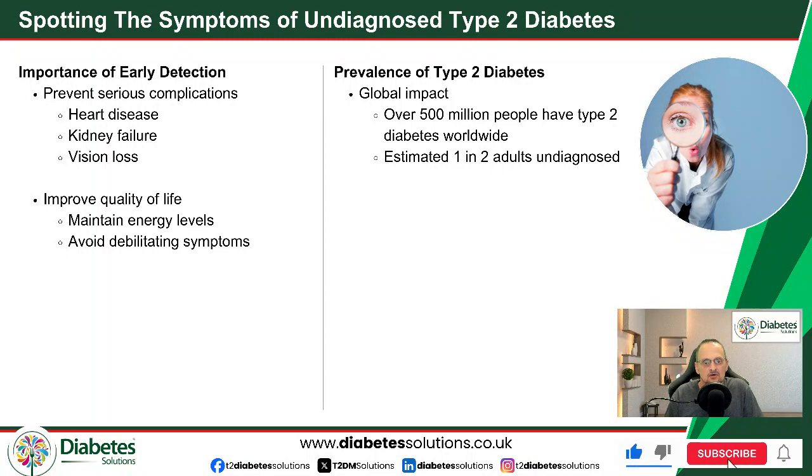So let's have a look at some of the symptoms of undiagnosed type 2 diabetes and why this is such a problem. It's really important to intervene quickly if you feel like you may have either pre-diabetes or type 2 diabetes, because it can go undetected for many years. And in that time, it can actually do a lot of damage to the body before it's picked up. Type 2 diabetes affects the heart, it affects kidneys, it affects your nervous system. It pretty much damages every system of the body.